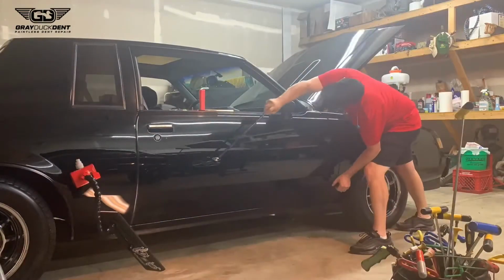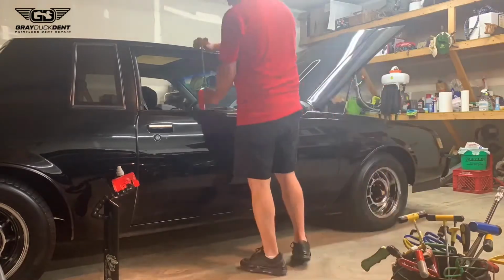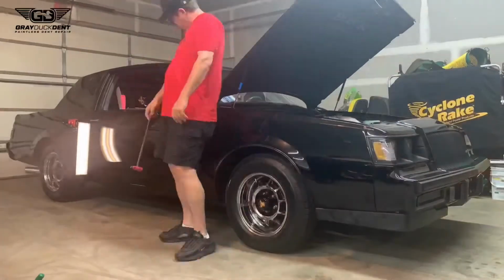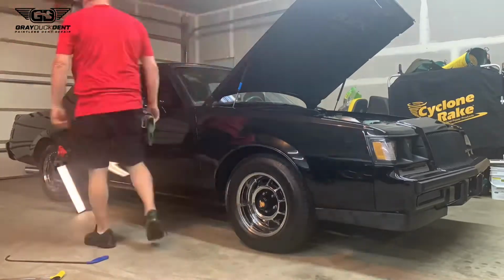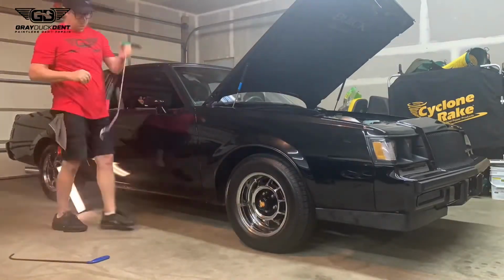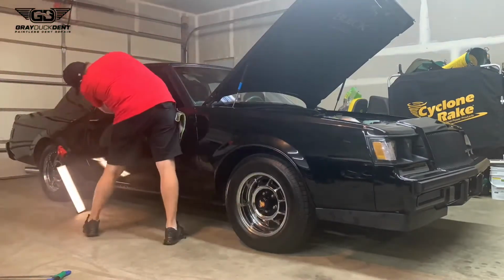He was getting ready to do a full paint correction on this vehicle and wanted to get the dents out beforehand, which is the proper order to do that. If you are looking into getting a paint correction, you're going to want to get your dents fixed beforehand, and most likely with Paintless Dent Repair.